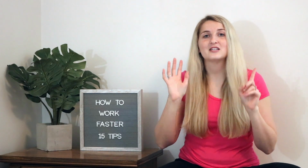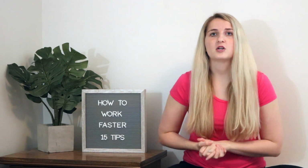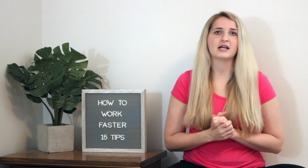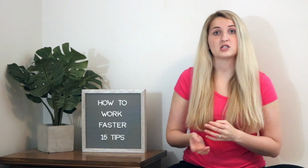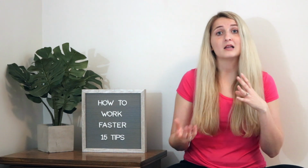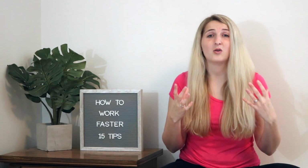Tip number 15 is to always be aware of their dental history, especially if you see something that is suspicious that you want to address with the doctor. So say they have a crown on number 19 and it's looking like it's starting to decay underneath it. It's getting a little questionable. Maybe it's becoming a little mobile, a little loose. And then maybe you take a PA of it and it just really is not looking great.